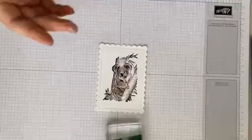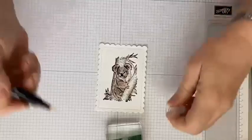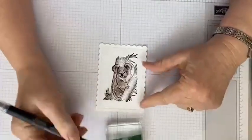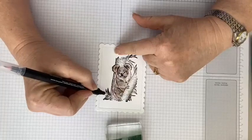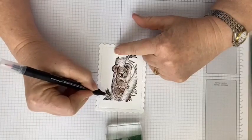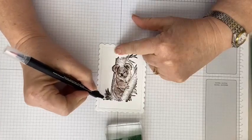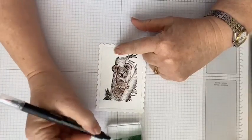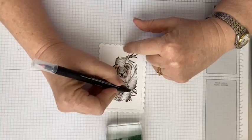Going to close that up before I stick my hand in it. And then again, take the blender pen and just pick up a little of it here, and you can basically paint with it. When you first pick it up, you get a lot of color, and as you color a little longer, see how it's starting to fade a little bit. So it kind of depends on what you want.